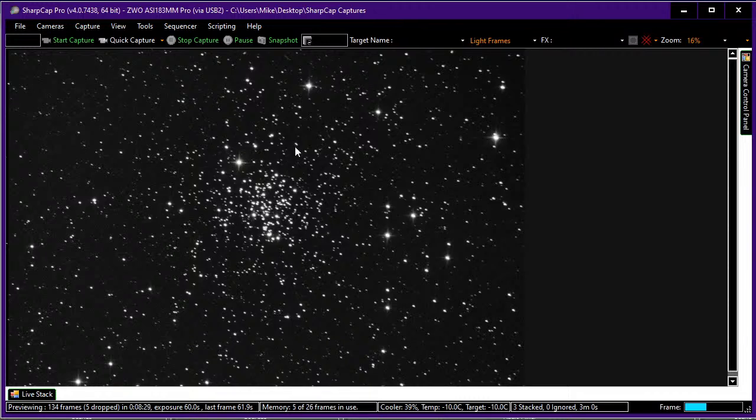But it's one of the oldest and closest clusters. Or I guess closest old clusters that are in the sky. So, that's kind of neat.